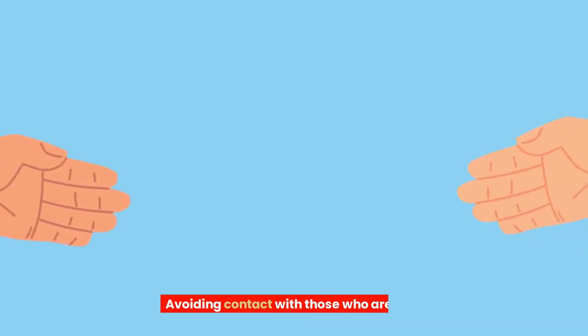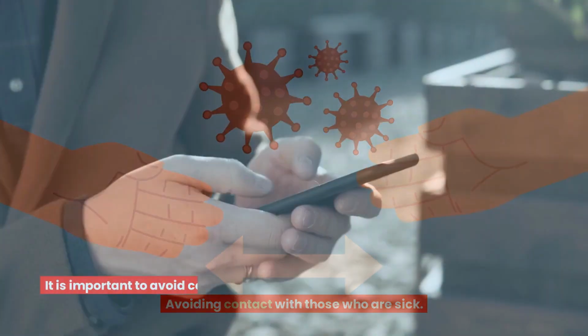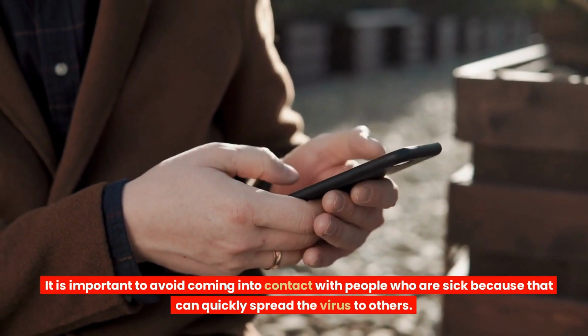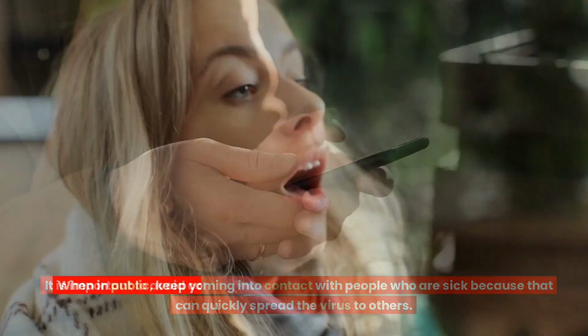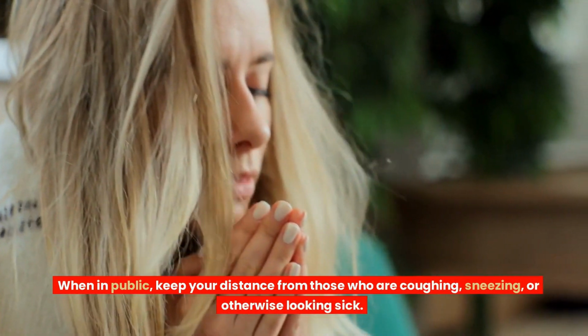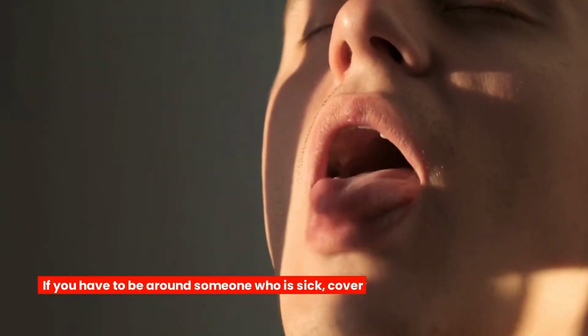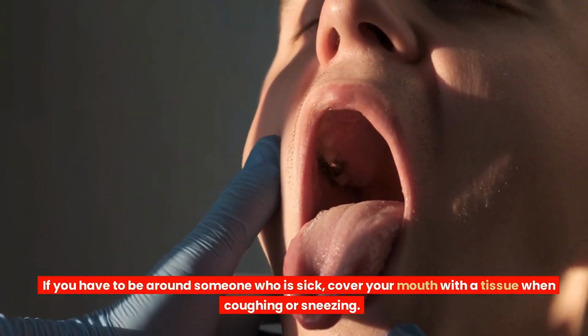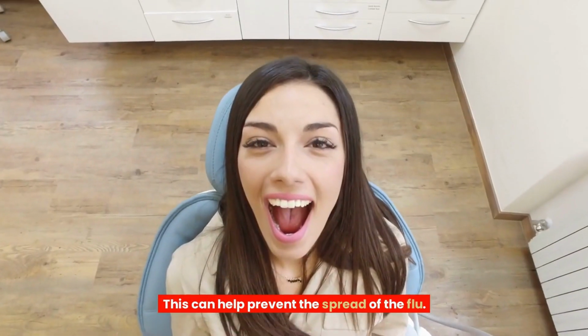Avoiding contact with those who are sick. It is important to avoid coming into contact with people who are sick because that can quickly spread the virus to others. When in public, keep your distance from those who are coughing, sneezing, or otherwise looking sick. If you have to be around someone who is sick, cover your mouth with a tissue when coughing or sneezing. This can help prevent the spread of the flu.